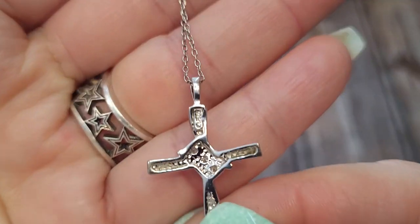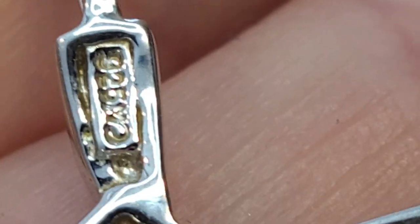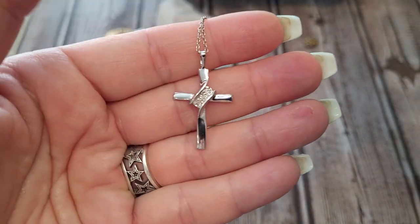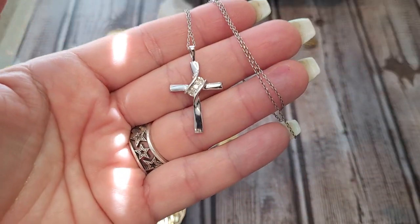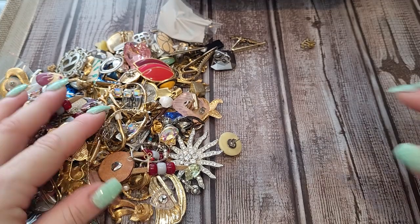This is the back. And there is something on the back. I'm not even sure what it says. It says 925. Yeah, we're upside down. But anyway, if you guys want this, I am selling this one for $25. All right, so this one is up for sale for $25. Let's get going.